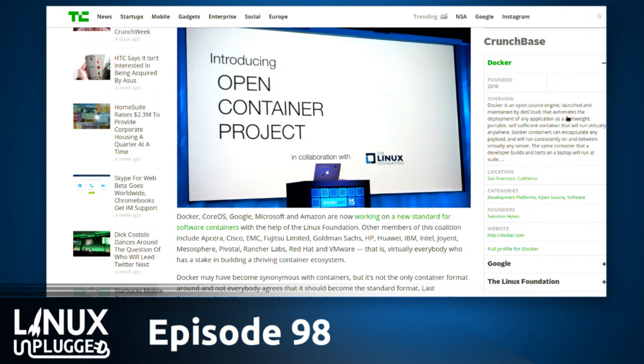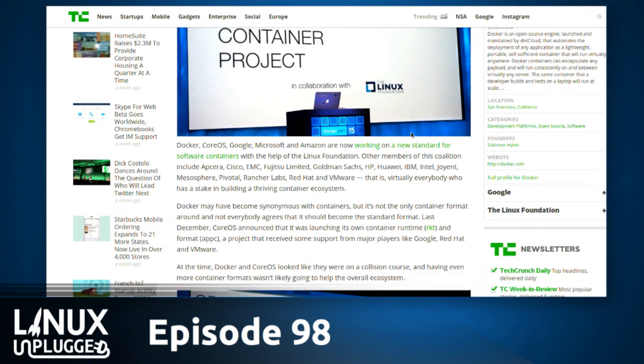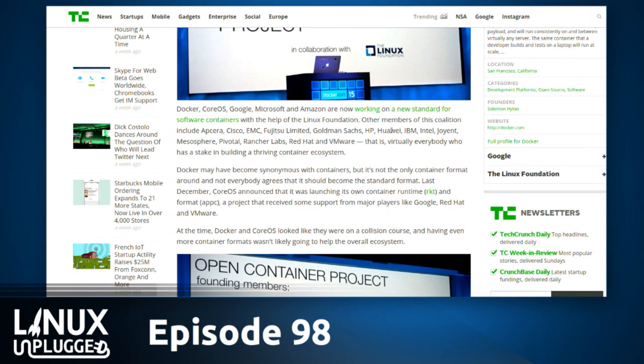Google, Microsoft, Amazon, CoreOS, HP, Huawei, IBM, Intel, Joyent, Cisco, EMC, Apcera, Fujitsu Limited, Red Hat, VMware, Pivotal, Rancher, Mesosphere, and others are all in this coalition. Holy shit. Goldman Sachs is even in there? I mean, Google, Microsoft, Docker, and CoreOS got billing, but the fact that Cisco and Red Hat and VMware and Intel and IBM and HP and EMC are in there? Well, I think this is sort of a done deal, isn't it?